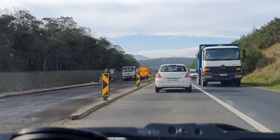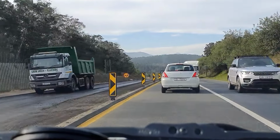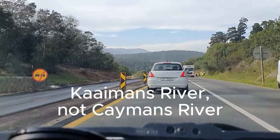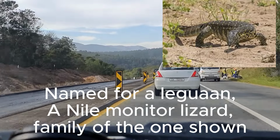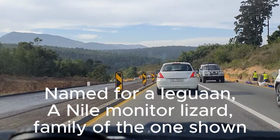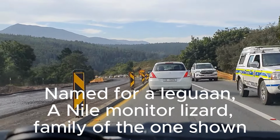Kaaimans River Pass goes down, and obviously the Kaaimans River is at the bottom. Why it's called the Kaaimans River, I don't know. We don't have caimans in South Africa, so I'm not sure why it's been called that. I'll have a look and see and then put it in the notes.